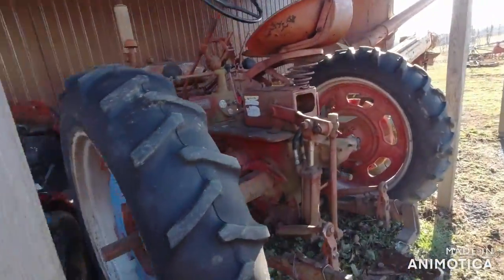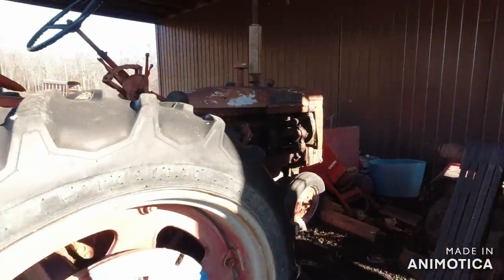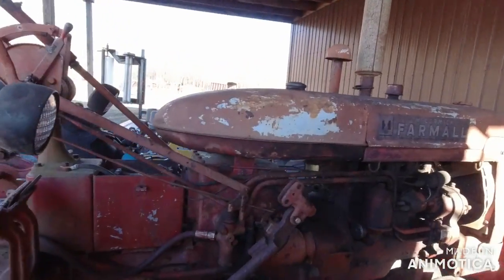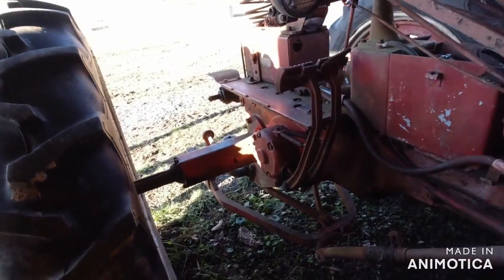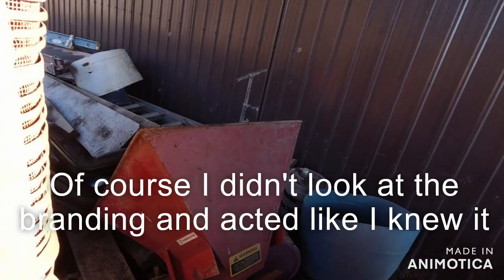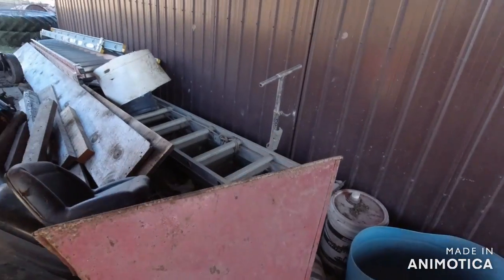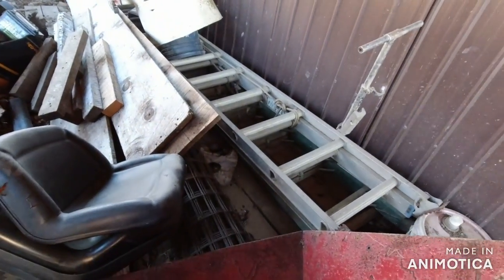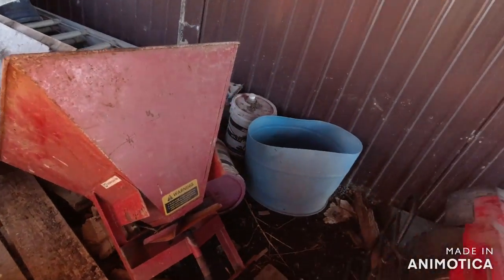Here's the Farmall Super C. This is a nice tractor. She always runs good. Has the 2-point hitch, fast hitch. I love this little tractor. Then we got a Work Saver 3-point fertilizer spreader. I've never seen this thing being used in my life. That's because we got the Baltic one.